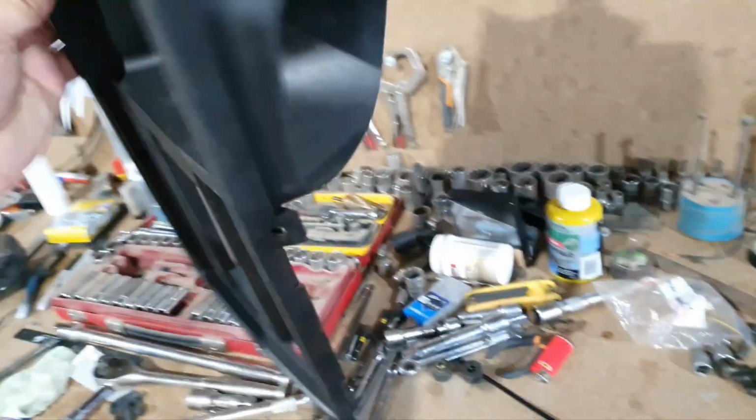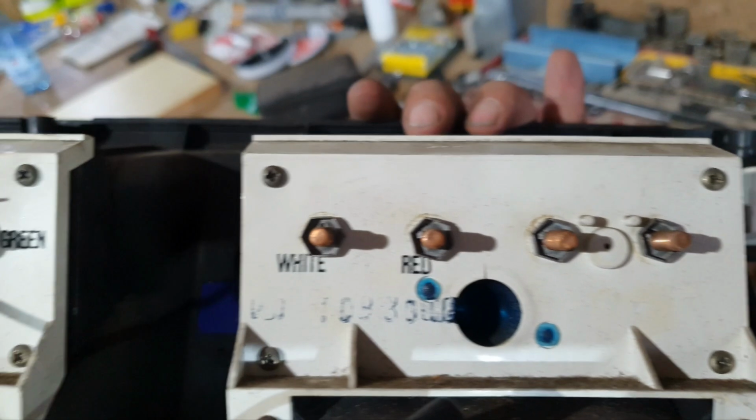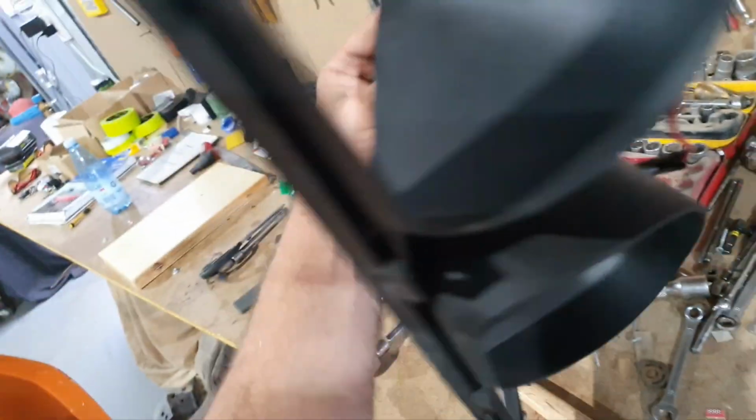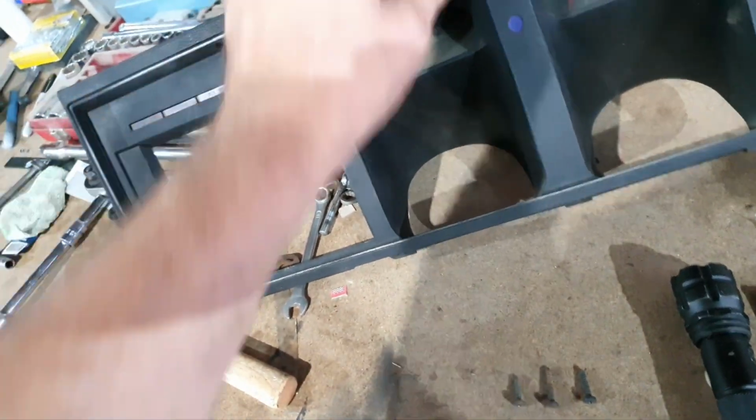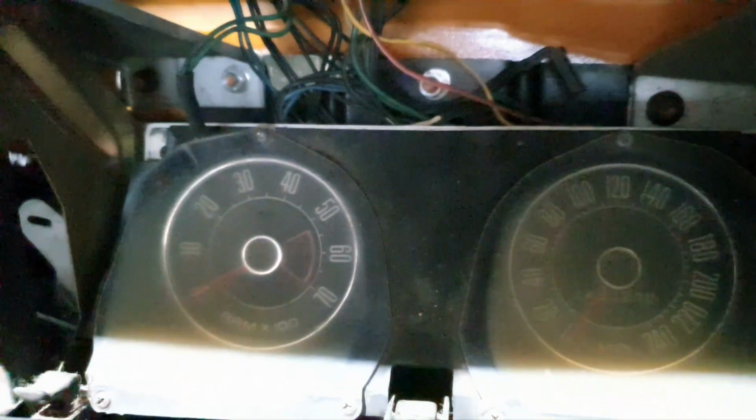But on the back here, everything's labelled in colours. So when you go to put this cluster in, you've got all the wires coloured. So I'm not going to have problems identifying where they go.